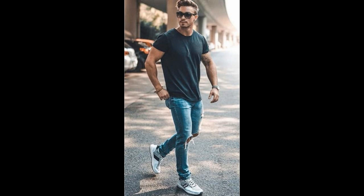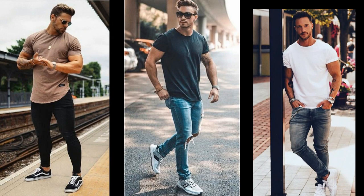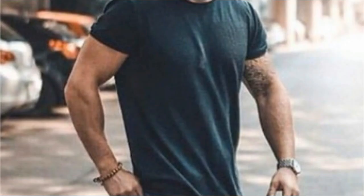Number three, neutral colored tees. I'm talking just plain t-shirts. The top three are obviously going to be black, gray, and white, but also get some other ones like tan, maybe olive, navy for sure. Just really versatile colors that work good with anything.